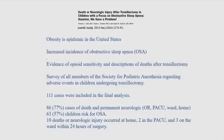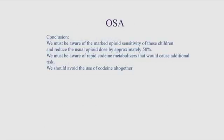57% of children were at risk for OSA out of these 116, and 10 deaths or neurologic injuries occurred at home, 2 in the PACU, and 3 on the ward within 24 hours of surgery. So they actually die everywhere, not only at home.